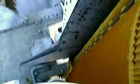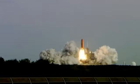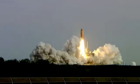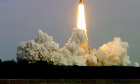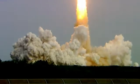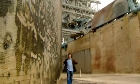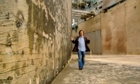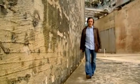At liftoff, the exhaust gases that generate thrust also generate phenomenal sound energy. This is so powerful, it can have fatal consequences. And this is the launch pad where it all happens. During a launch, this place is just alive with energy. Flames, searing gases, incredible amounts of noise.